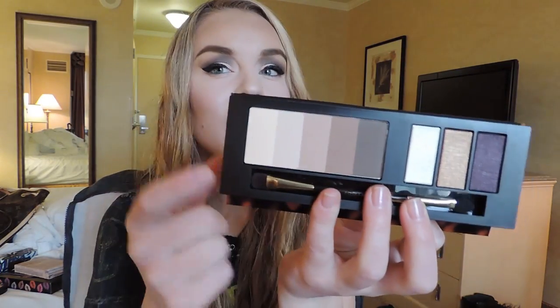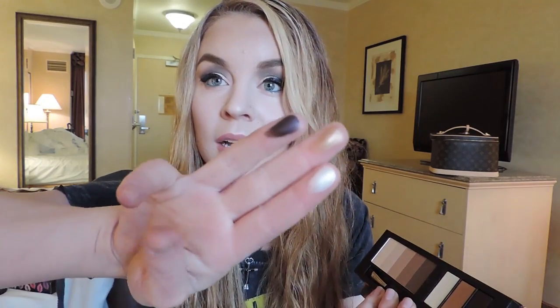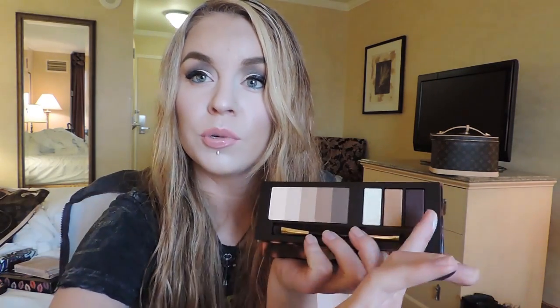But let's see what this looks like. Normally I don't go for shadows like this that aren't separated. I really like to have the individual pans for eyeshadows. But these ones here are a lot bigger in person than I had initially thought they were going to be. And these colors have the texture of the Extra Dimension stuff by MAC, that type of formula, which is really pretty. So I'm going to have to swatch these for you guys. This is the first time I swatched this one, but I did swatch the one they had in the store, which just came out. So those are 3 shimmery shades, and these 5 here are all matte.